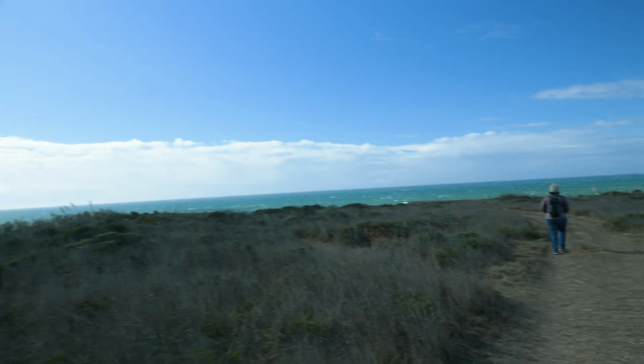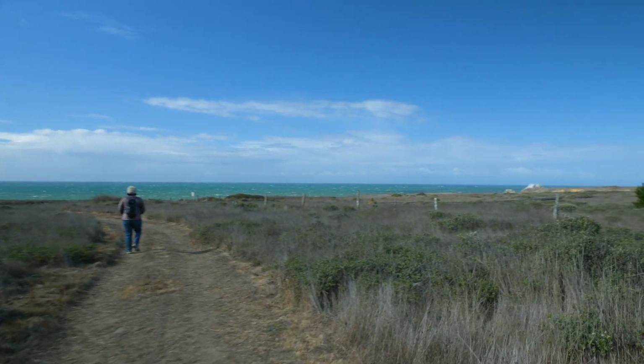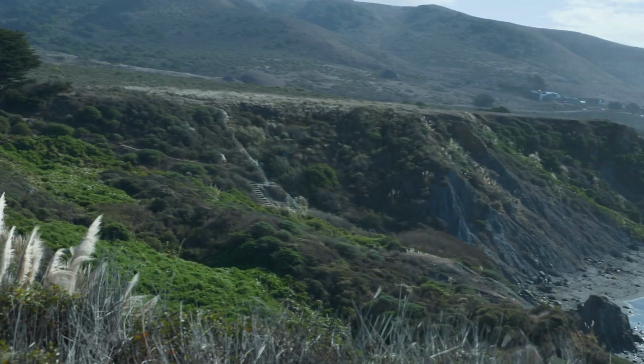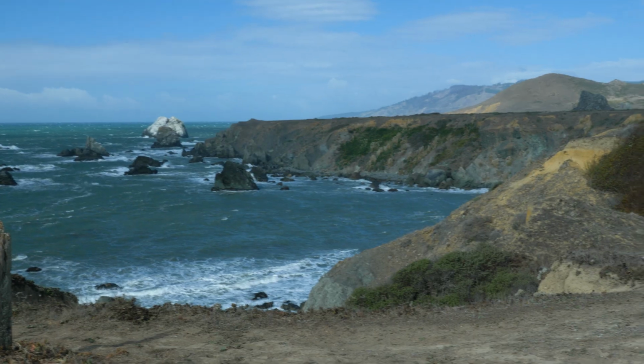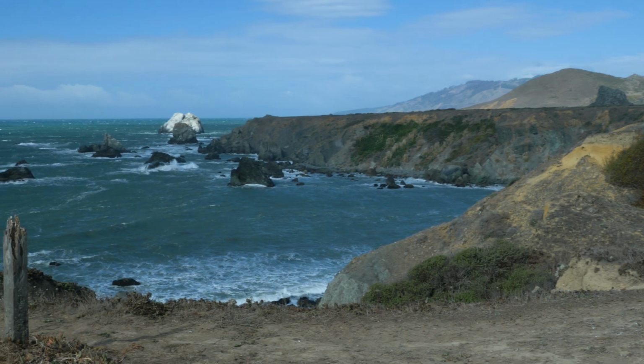We are here north of Bodega Bay, about to do the Kortum Trail out and back hike. Let's do it. The book describes it as a gentle hike over coastal bluffs, traveling to a landlocked sea stack, Blind Beach, and Goat Rock.